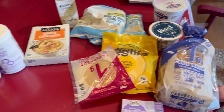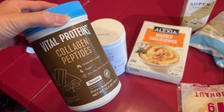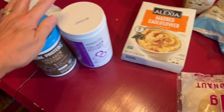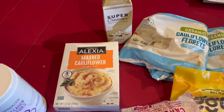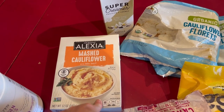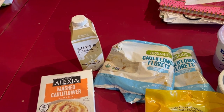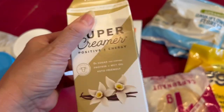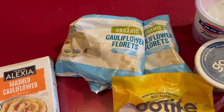All right, so this is what I got from Sprouts this time, $105. I got chocolate collagen and unflavored collagen because I am out of my first form and it's going to go on my next order, but I needed some to hold me over. Got some mashed cauliflower. I got Super Creamer this time instead of the Nutpods because I wanted to. This has a gram of protein in it per serving, and I thought, why not add more protein in if you can. Two frozen cauliflower florets.